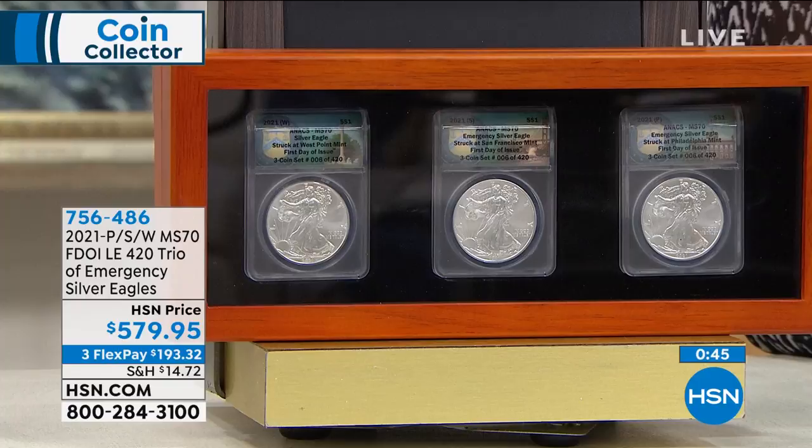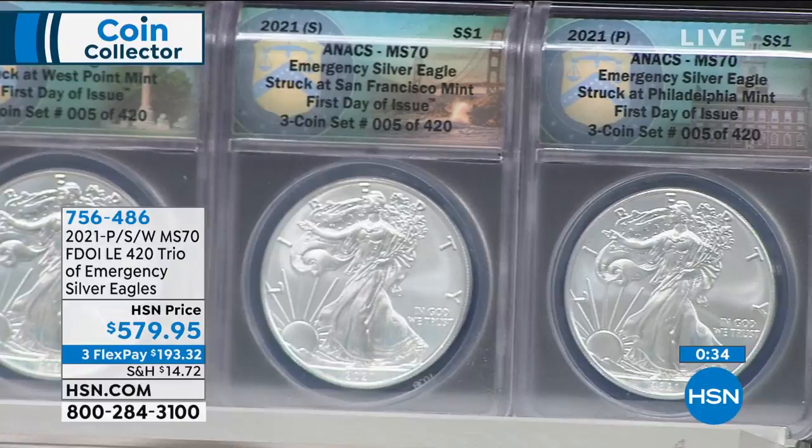You can't get West Point Mints. You can't get anything out there. We've got these coins in stock, ready to ship. Absolutely incredible opportunity for you. At only 420 people and trickling down, a lot of you calling in for this, that's it. That's all the people that will have the opportunity to get this.